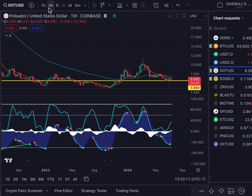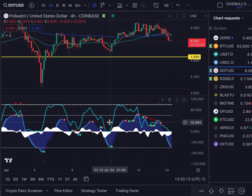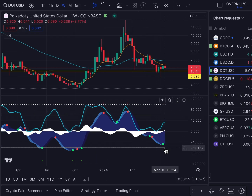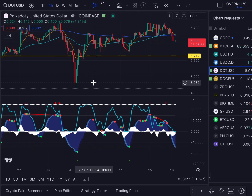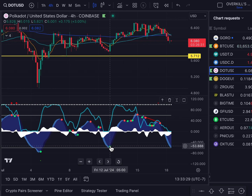Don't let these little shakeouts fool you guys. I encourage you to zoom into the 4 hour and the hourly if your signal is showing, right? For example, if you want to own DOT, you got the green dot. So you should have a position right now. You should have a position and you should be watching the 4 hour for green dots just like it came back down here.